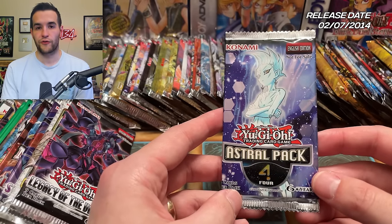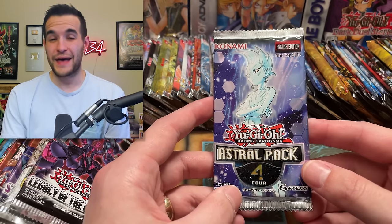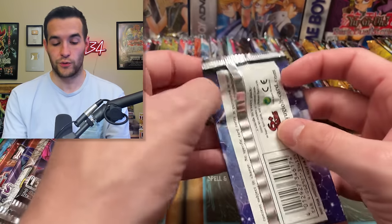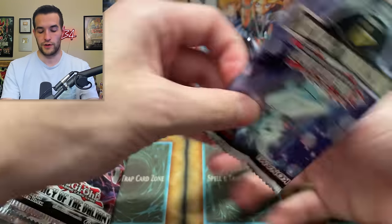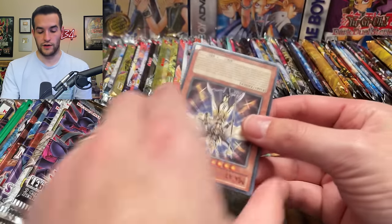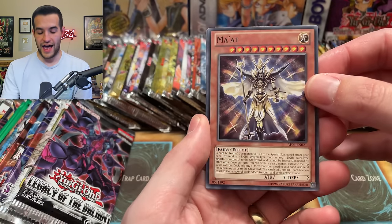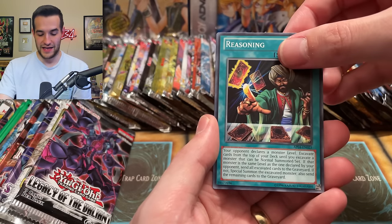Here's another one that took me forever the first time. Astral Pack 4. I think this is the one with Maxx C. So if that's actually in here, we're going to lose it. It's a very expensive pack, by the way. We're going to do this so we don't spoil it. I don't remember which way it, okay, wait. I think we're okay that way. All right, okay. So it doesn't spoil it. We have a Maat. Reasoning. Come on, give us the Maxx C. That would be insane.